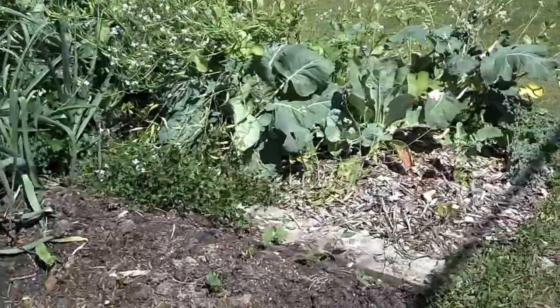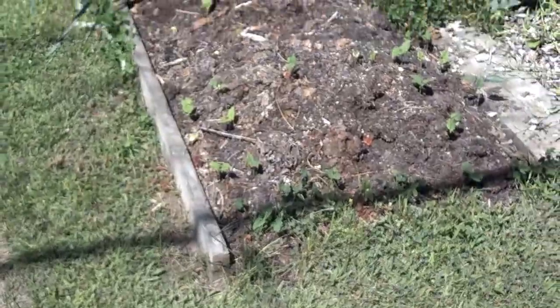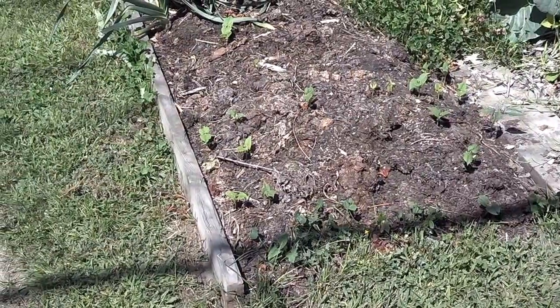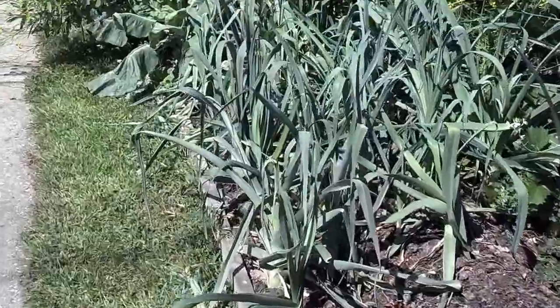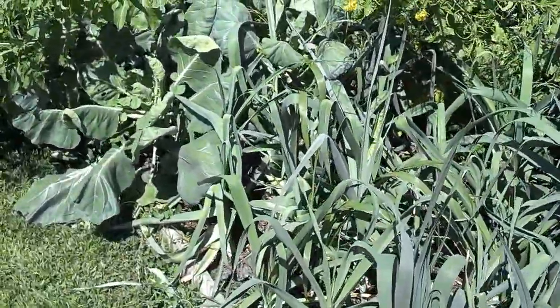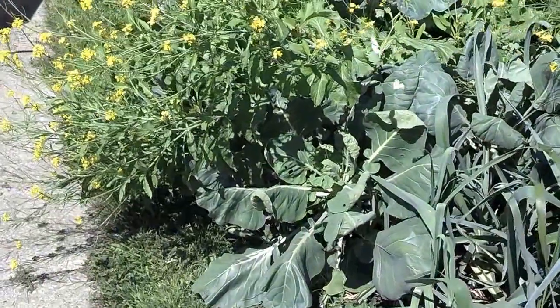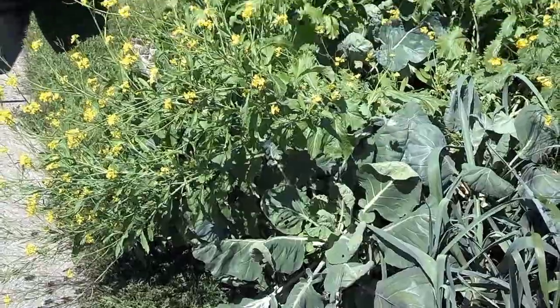So starting here, the onions were harvested, and I've got some bush beans in their place that are just coming up. The leeks are still going strong. We'll let them grow probably until it freezes. We've got some more Brussels sprouts. I believe that's what it is.